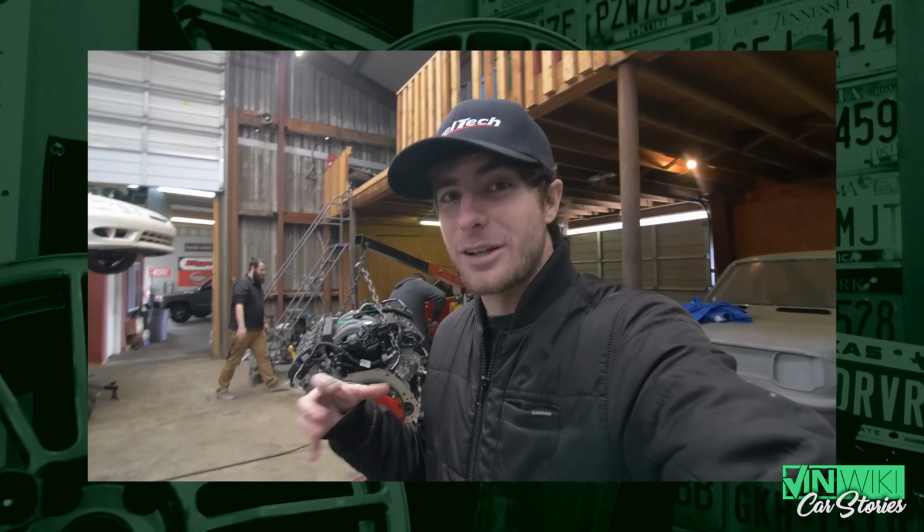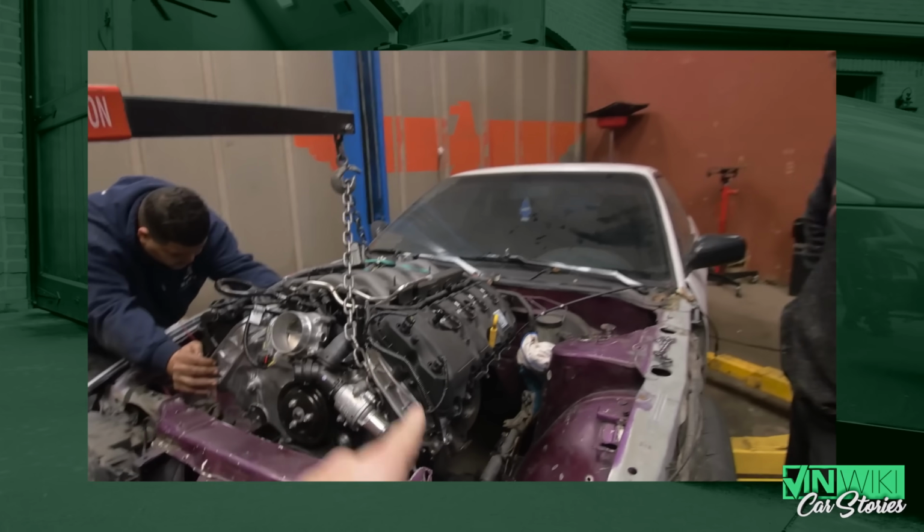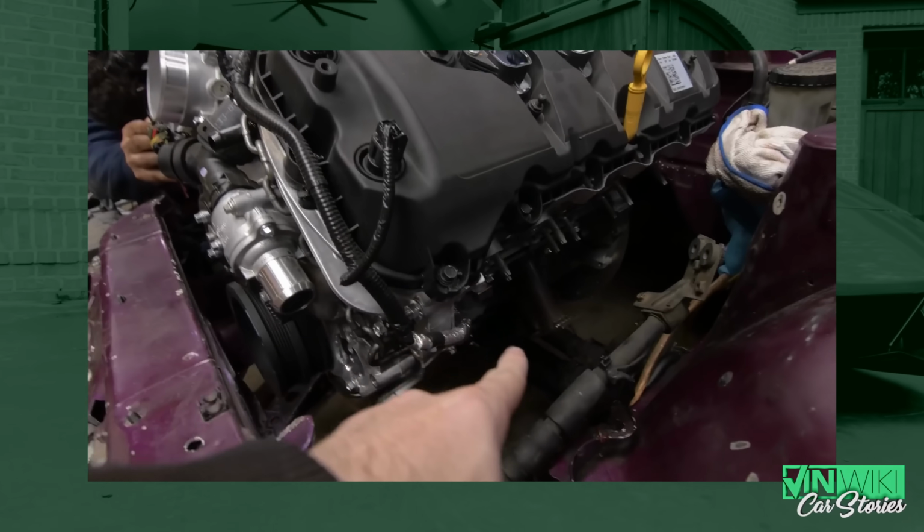March of 2017, I call my friend Alan and I go, listen, I just added up the money to how much this would be to fix the 1J. In today's market, with JDM engines being more expensive, the horsepower per dollar doesn't seem like it's worth it. He's like, you should Coyote swap it. I go, why? He goes, well, that's what everyone associates with you, and it's reliable, and it's just cool.